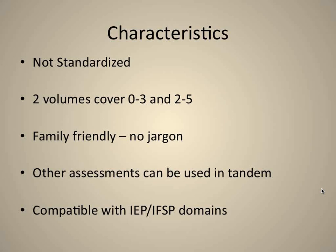There are two volumes of the curriculum. One of them covers the 0 to 3 age range, and the other covers the 2 to 5 year age range, so that there's a 1-year overlap between the two manuals. And that helps with preschoolers who are still functioning somewhere in that 2 to 3 year age range.